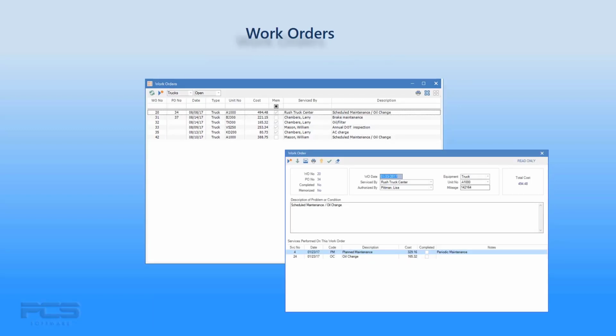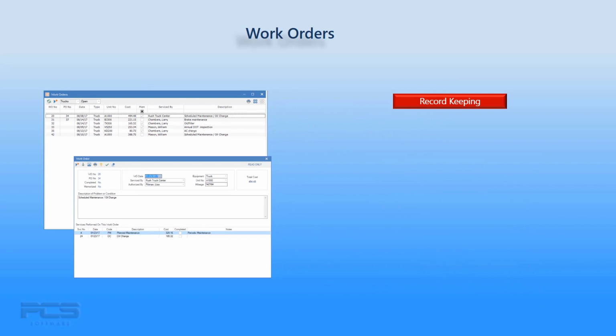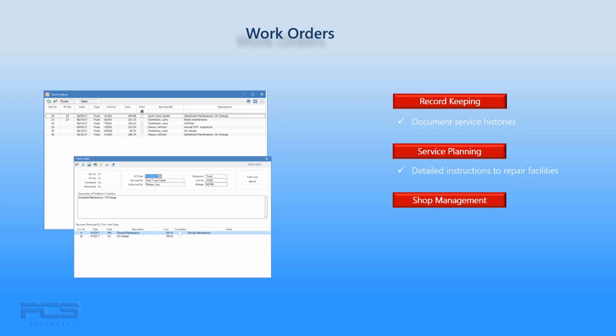Work orders. The Express TMS Work Orders feature is a central location for maintaining and managing shop service activities. Work orders are used to document truck and trailer services performed for both companies that perform maintenance in-house and for those who outsource to repair facilities. Use work orders to manage record keeping by documenting detailed histories of work performed by repair shops, service planning, through detailed service and maintenance instructions to repair facilities, and shop management for companies performing in-house service and maintenance.